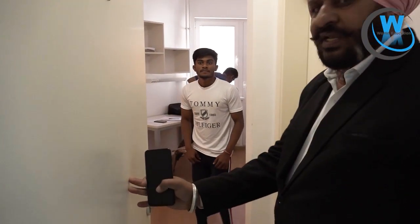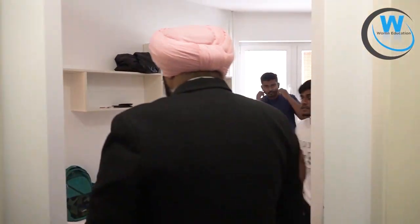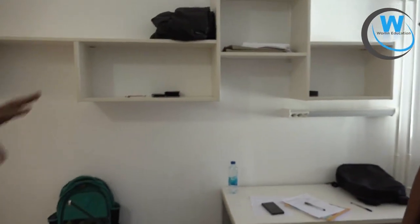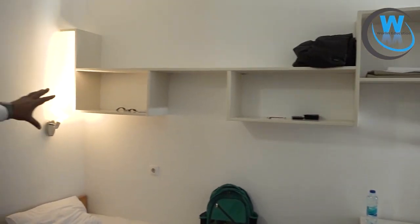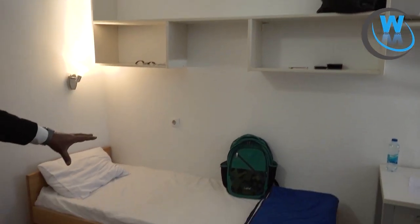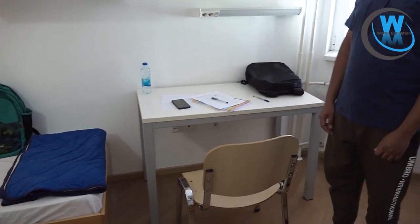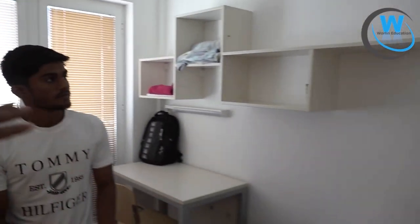Yes, it's a room of students. Two students are living over here. He is Mr. Aditya and he is Mr. Aniket. Both are from Pune, Maharashtra. See, this is the shelf to keep the books over here. Here is the bed for the student. This is the study table. Again, this is for one student, and the same set is for the second student.